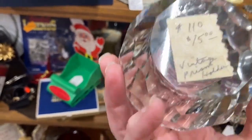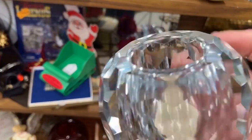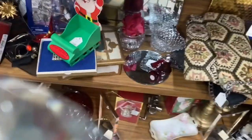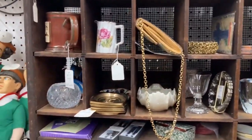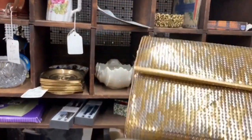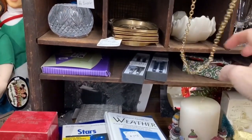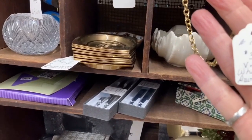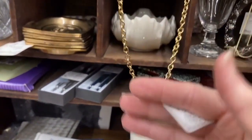This is a vintage prism holder, but it's a very nice cut piece, and as you see, I'm changing hands, so I actually bought that for myself. And this looked like a Davis and somebody gold purse. I can't remember. I have one in the shop that I think has not sold. Oh, Whiting and Davis, that's what it is. And it is Whiting and Davis, $30, which is about retail.